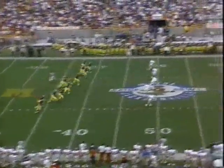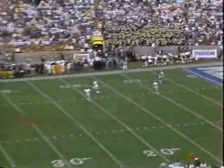They're going to line up and kick off. They do that quick kickoff. Penn State did this against Notre Dame, you remember. This is Ashley. Ashley up the sideline, has one man to beat.